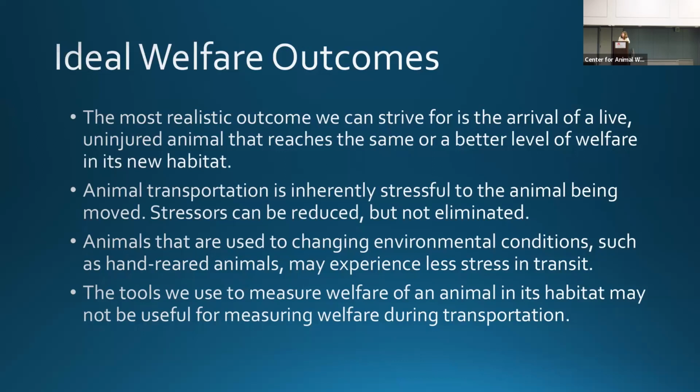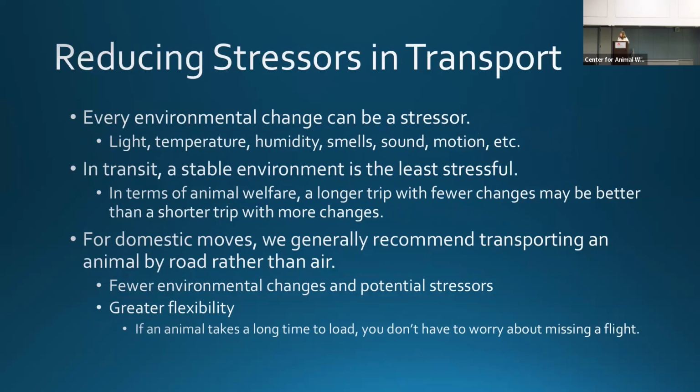When I was talking about measuring animal welfare during transport, it is, again, subjective, and that is why the person caring for the animal, or the people caring for the animal at the origin facility, should go, so they can be a true measure of how well the animal is doing during transport. So reducing stressors, these were all things that most people in here already heard a little bit about today.